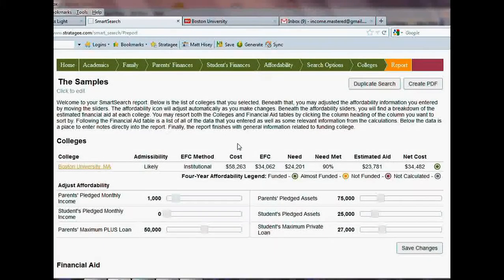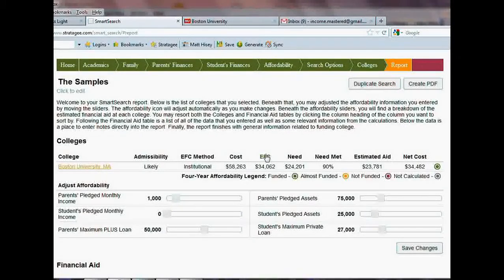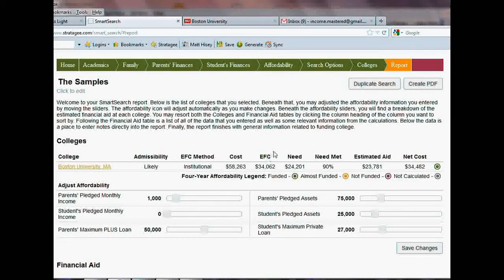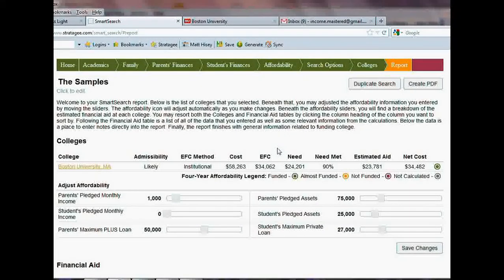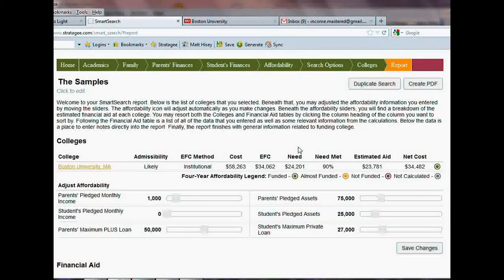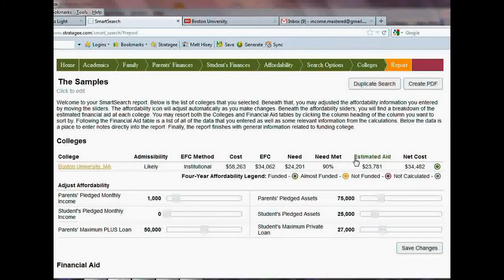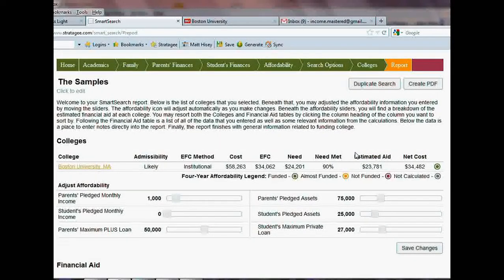The cost of the college is about $58,000, so it's on the higher side in terms of the retail price. Right now, then, the EFC number based on Joey's parents' finances and his finances is about $34,000. So the school costs $58,000, their EFC is $34,000. So if you remember that calculation we looked at before, we've identified financial need of about $24,000 per year. And then we do know that Boston University covers on average about 90% of that need. So the actual aid that they would provide would be about $23,781.